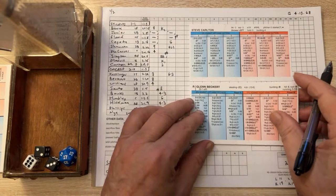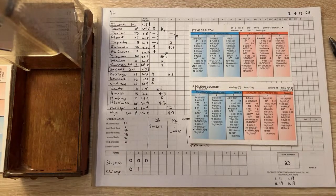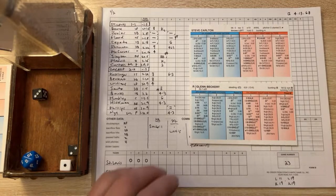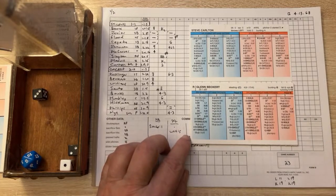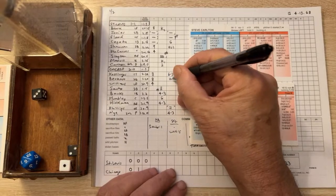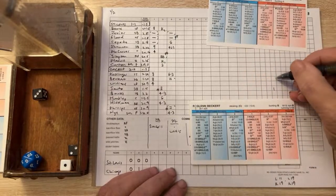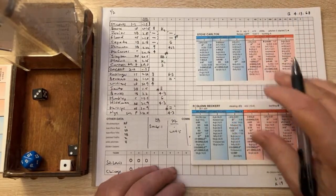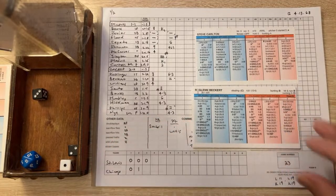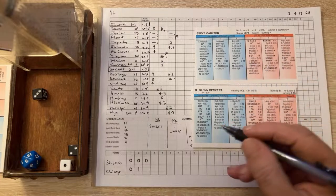And Glenn Beckert is the batter. Phillips on third, 2 outs. The pitch from Carlton. 1-5, triple 1-4. It is a double for Beckert, and Phillips scores. So they're hitting Steve Carlton here. It was a clutch situation, and this was a 1-5 left-handed.